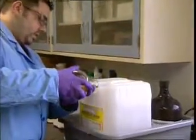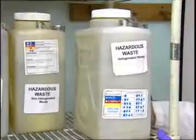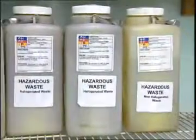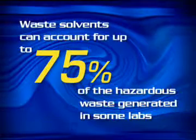Solvents that have been segregated can often be reused or recycled easily, but mixed solvents often cannot, and waste solvents can account for up to 75% of the hazardous waste generated in some labs.